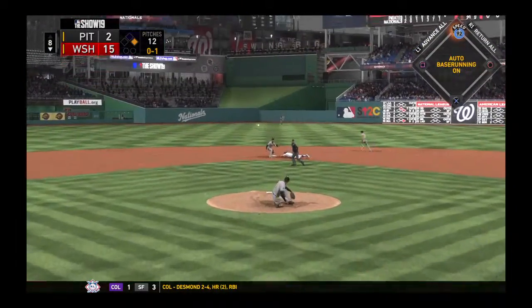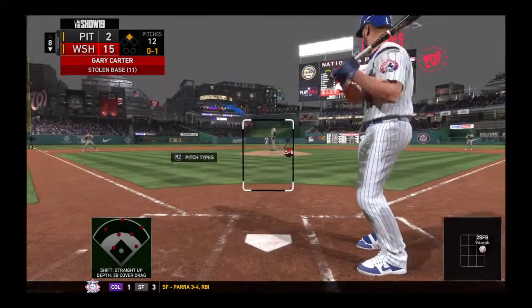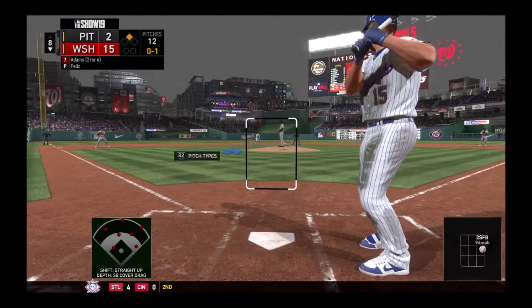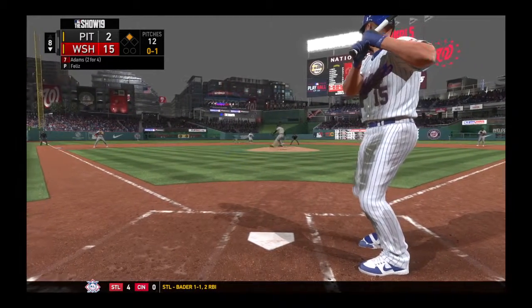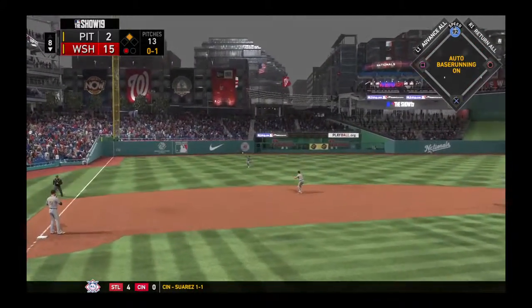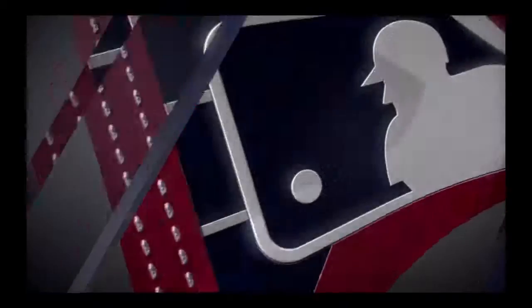Runner goes for second. That's a strike to throw down. Way late, and he's in there easily at second. Carter leads off second with nobody out. Line drive to left. Dickerson is right there as he puts it away. No problem for the first out.